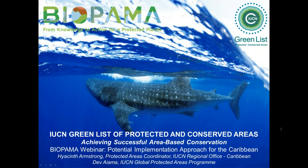So as the byline says here, and as Hyacinth alluded to already, the Green List of Protected and Conserved Areas Program is about promoting the achievement of successful area-based conservation outcomes at a site level.